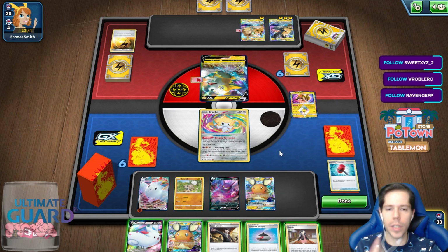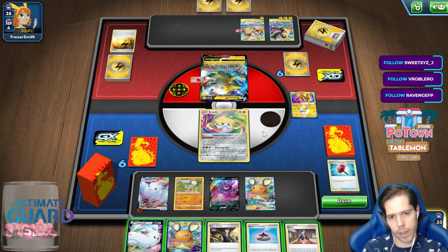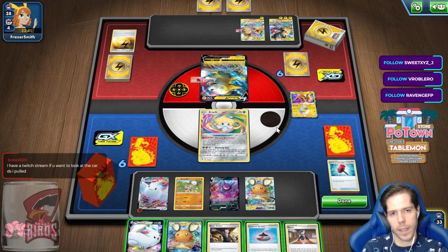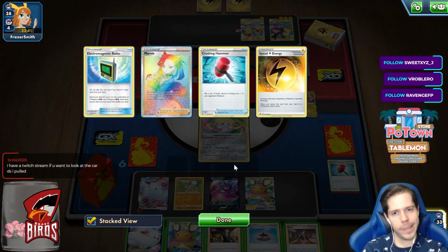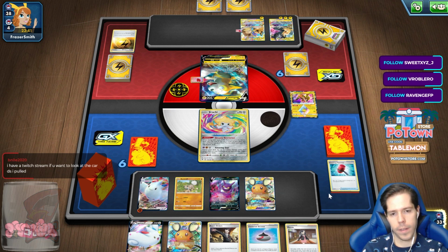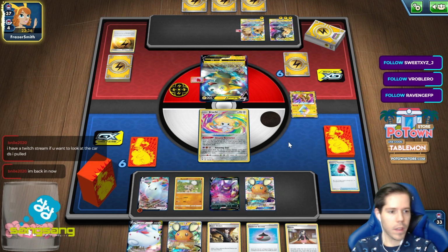Okay, I don't want to Marnie though. Why do you give me the supporter that helps out my opponent? I wish I had a second Rockruff here, honestly. Head flip would have been so good. Alright, so I think I just passed here. Unfortunately, not much else I can do.